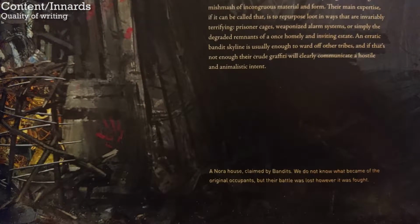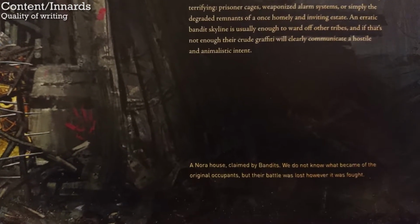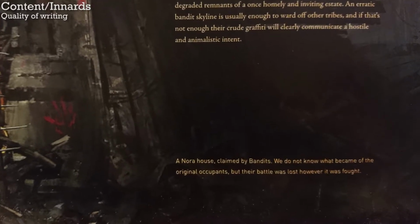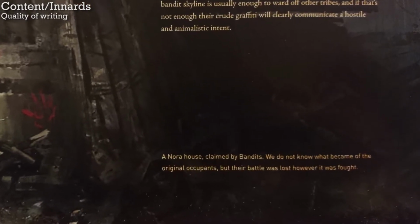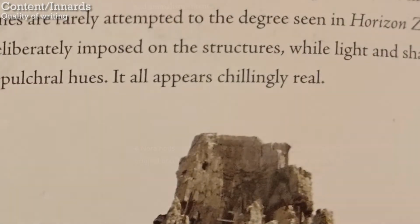As for the quality of the writing, the book's author is Paul Davies, who's the same guy who did the Assassin's Creed 4 art book. His writing is generally fine, but some entries feel repetitive or not very important, or sometimes a bit dramatic.